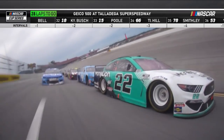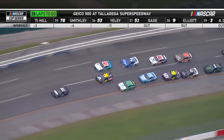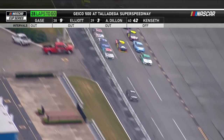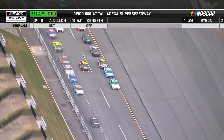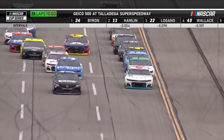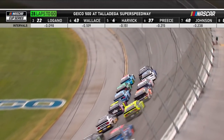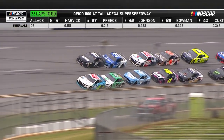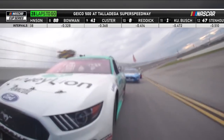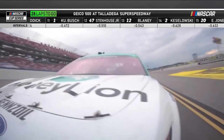Bubba Wallace with a big push to Denny Hamlin. He gets out to the lead. Oh, the 24 gets loose from a push from Joey Logano. Now he gets shuffled to the middle lane, going to go backwards here. Tough break for Byron, and I think, Jeff, most of that pack was content to let him lead. It might have allowed them to save a little gas as Bubba Wallace guns it from the inside with Joey Logano and Kevin Harvick. See if Bubba Wallace can handle that aggressive push from Joey Logano.